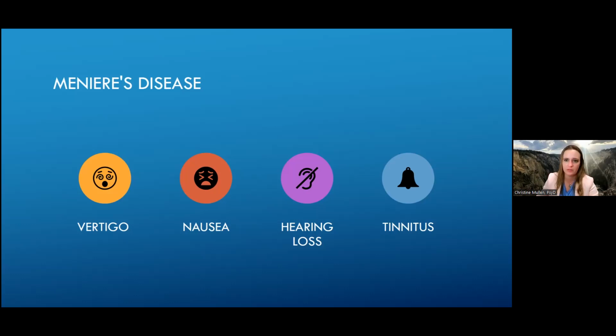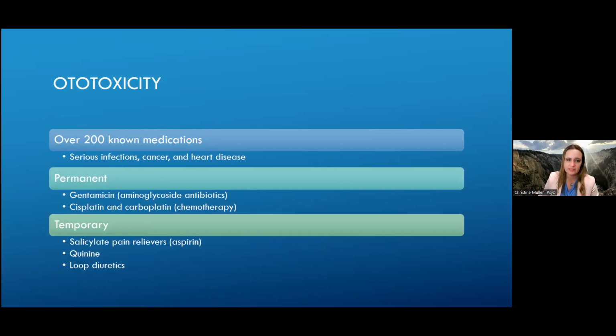And there's also ototoxicity due to medications that can negatively impact hearing as well. There are over 200 known medications that can affect this, prescribed for serious infections, cancer, and heart disease. It can be either permanent or temporary. So it's very important to inform patients that if they're experiencing any type of hearing loss or difficulties, they need to speak to their provider about different medications and their potential effects on these processes.